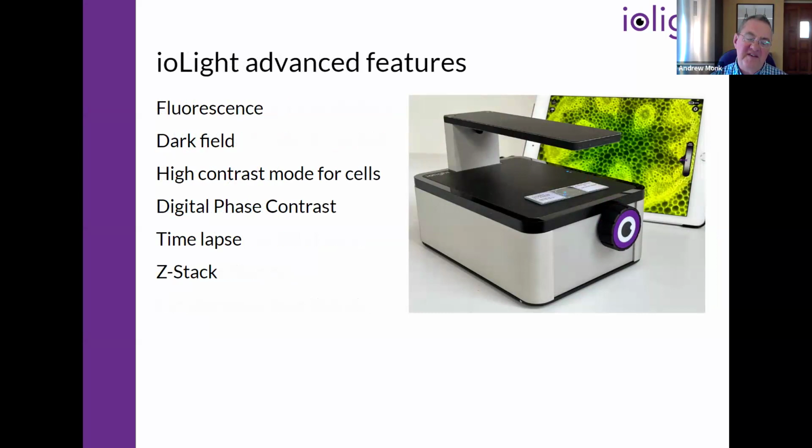It also has dark field, which the folding microscope doesn't. It has a high contrast, and for the optics people among you, that's a low NA mode. It's like adjusting your condenser on your conventional microscope, and that's ideal for transparent cells in water. This microscope also has digital phase contrast. We can simulate phase contrast using our electronics, and it has time lapse and Z-stack, and all of that on a little compact electronic microscope.